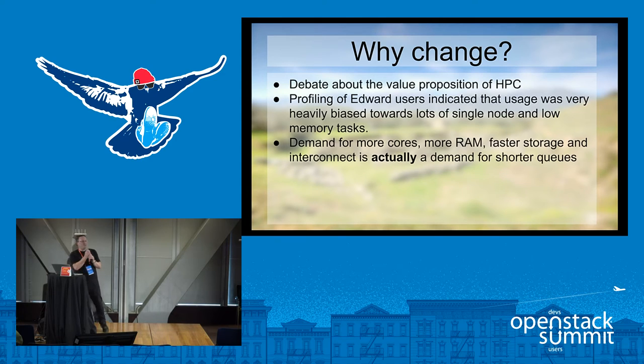So we asked people, what do they want? And they all say the same thing. More cores, more RAM, bigger, better, faster. Everything is always that. It is the solution that they come to us with. But the reality is, it's not the solution we need them to come with. It's the problem. Their real problem is they need to get their jobs done faster. So more is not really more. What they actually want is shorter queues. They want to produce their research quicker. So no matter what they say to us, we know that that is what they're actually trying to do.